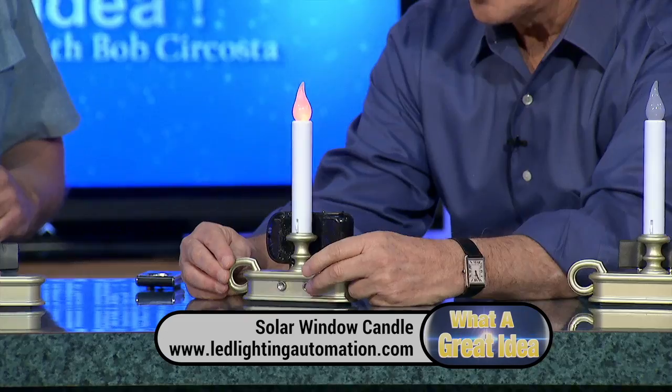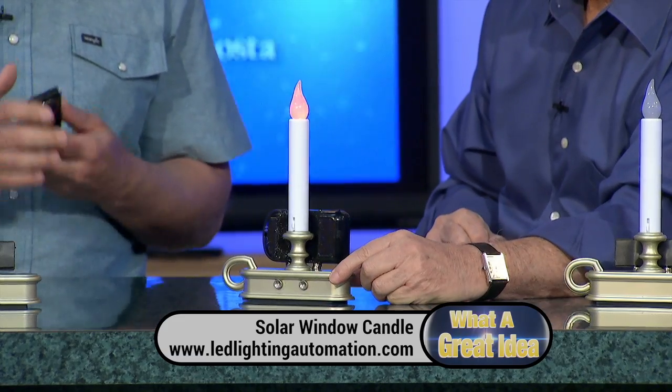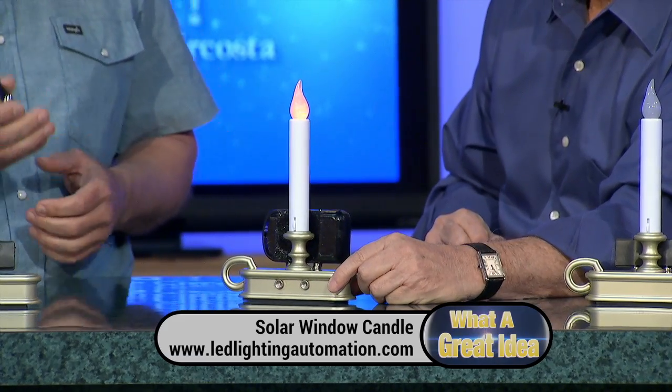Now, on the back side, and I'm going to turn it around for everybody so you can see, you have the magnetizers on the back side. What could you do with something like that? Now you can add another module. It's actually an alarm clock. But it does more than an alarm clock. It's actually a calendar and alarm clock.